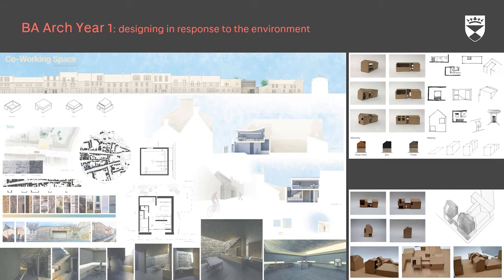In semester 2, the projects are more complex in that we try and bring all of these different elements together. So we'll choose different contexts and we'll ask you to respond to a place as well as to people's needs. The projects here are quite domestic in scale. The ones shown on the slide are collaborative workspaces with associated living accommodation, so for artists or creative industries.